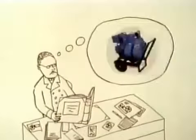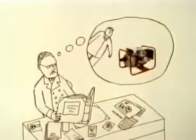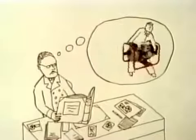A vision I have of a better future. Machines will free mankind from slavery of work.